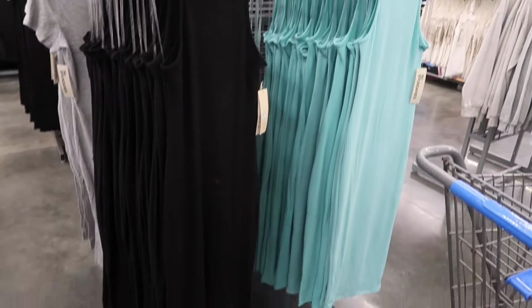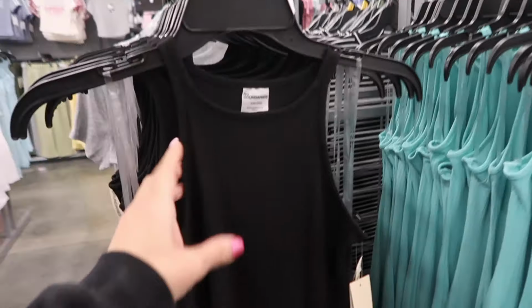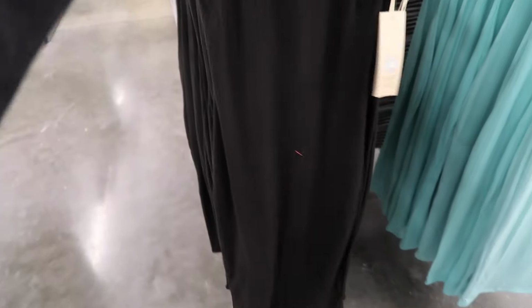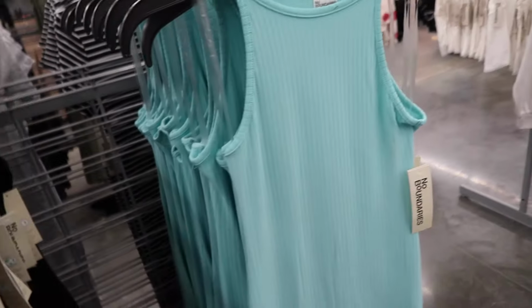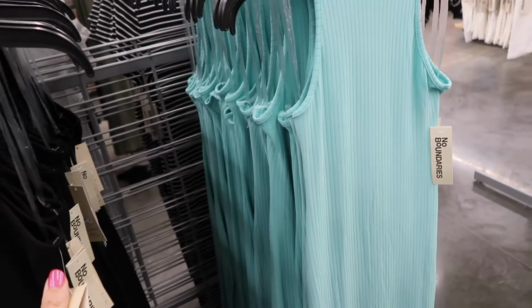New rib dresses from No Boundaries. These have that higher neckline, sleeveless, ribbed and stretchy, midi length, that seam fit through the back in the black, also in this seafoam green. How pretty. And they're $10.